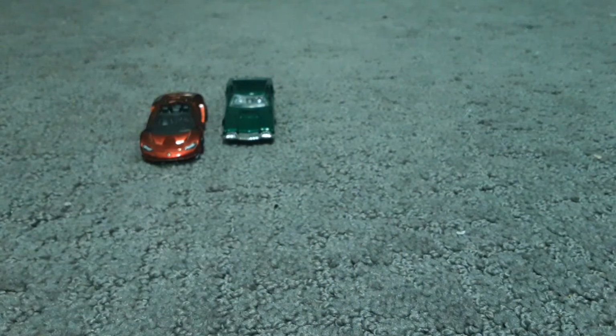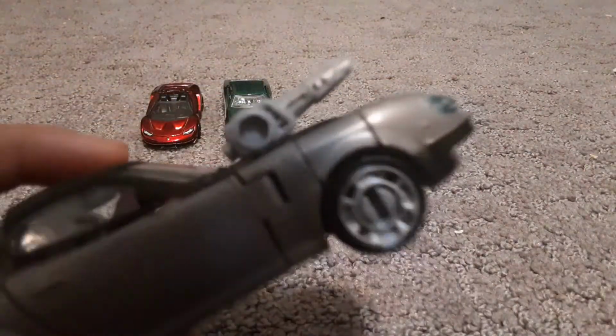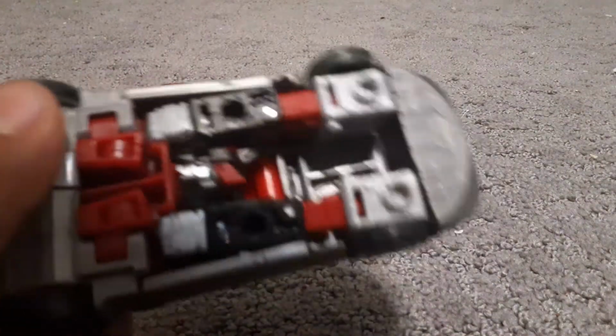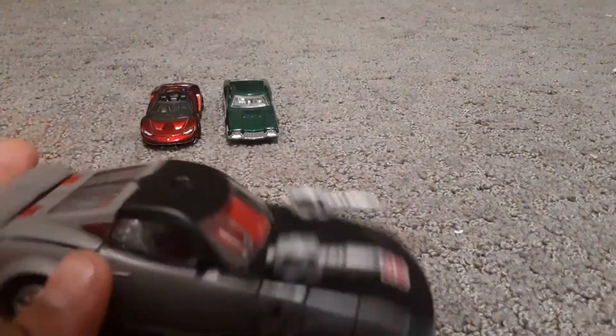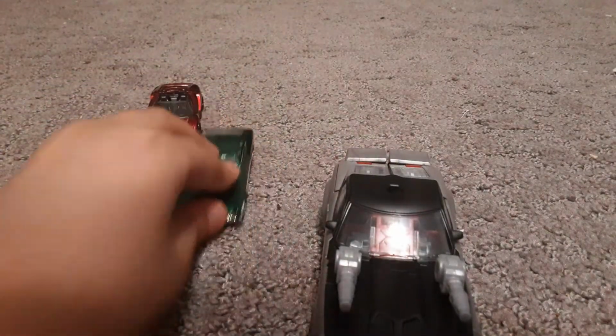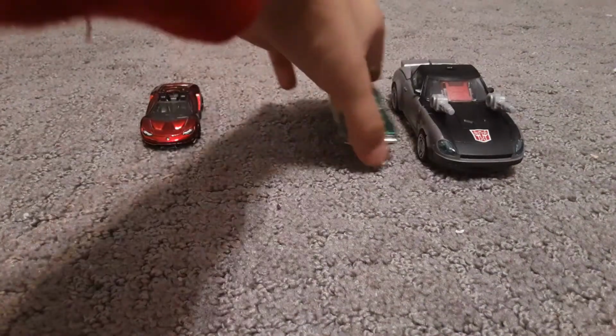Davey, do you know how to fold it back? Yeah. You need help? Okay, wait again. So the car is finally finished. It took me a very long time, me and my TT, to build it. But here it is as a car. The size is different from a Hot Wheels car. It's really small.